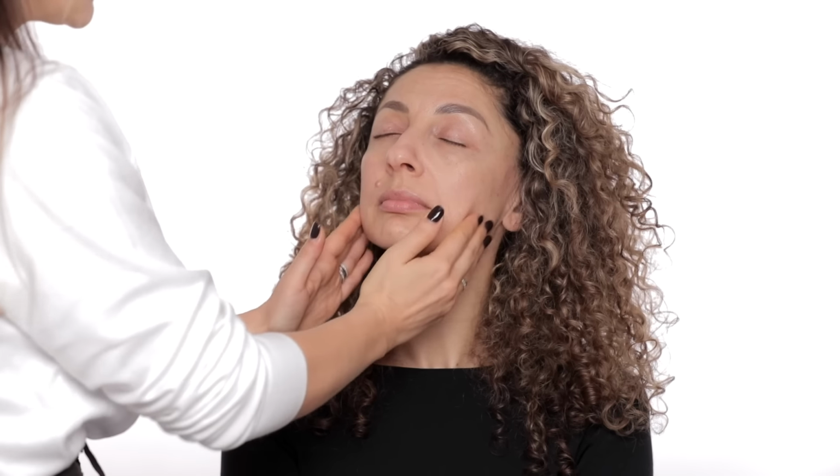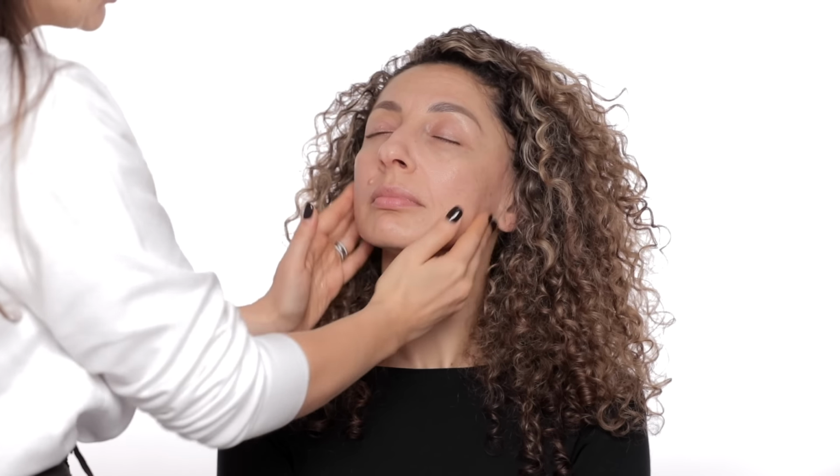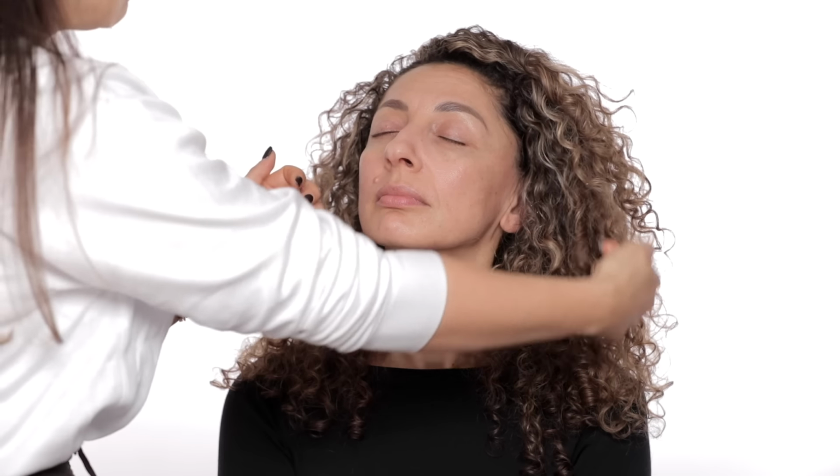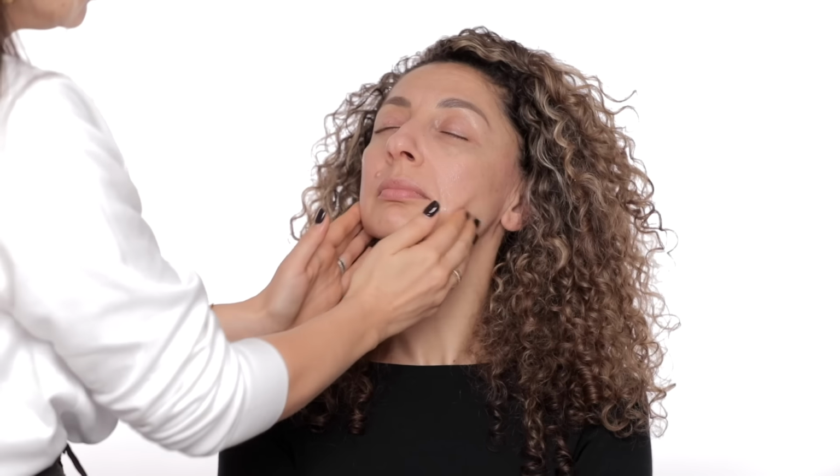Now we're going to move on with serum, and this is from Augustinus Bader. About 3 pumps of this. And I always start with the cheeks. Usually the cheeks are the driest. No matter your skin type, the tendency for the cheeks is always to be drier than the rest of the skin.